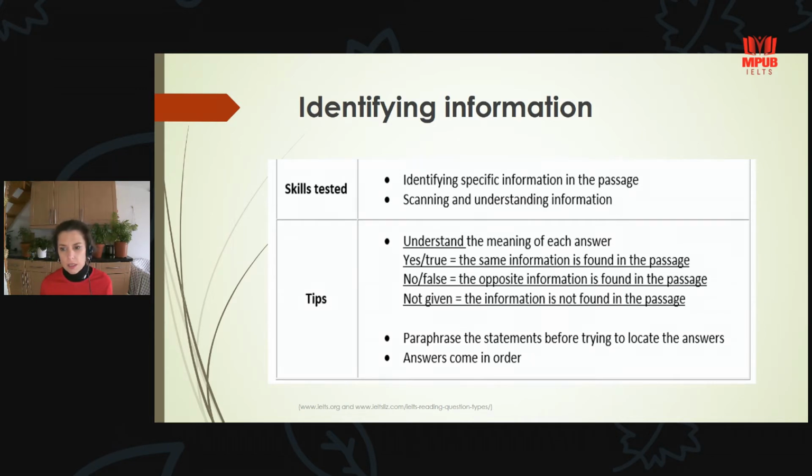So, when you're looking at the options, it takes practice, but you can do it. When you're looking at the options, just think, okay, how is this going to be expressed in the text? Maybe. Okay, so we'll look at the words in a second, but don't expect identical words from the answer to be found in the text.